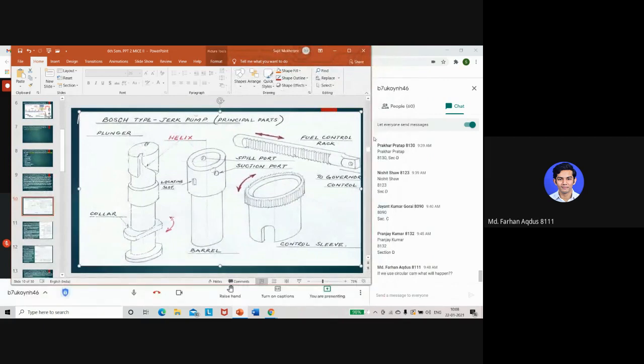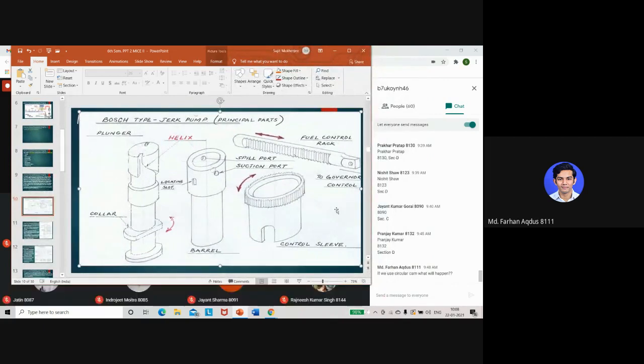Okay, so that is the four parts. I hope you understand the function of the four principal parts of the pump. There are more parts to the pump, but these four are the most relevant parts of the fuel pump. If you have any questions, type them down on the chat column and I will address it.